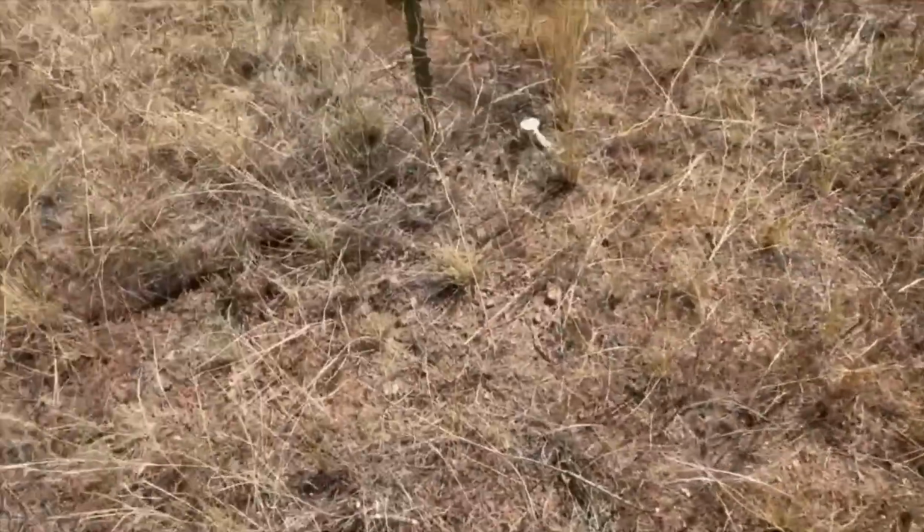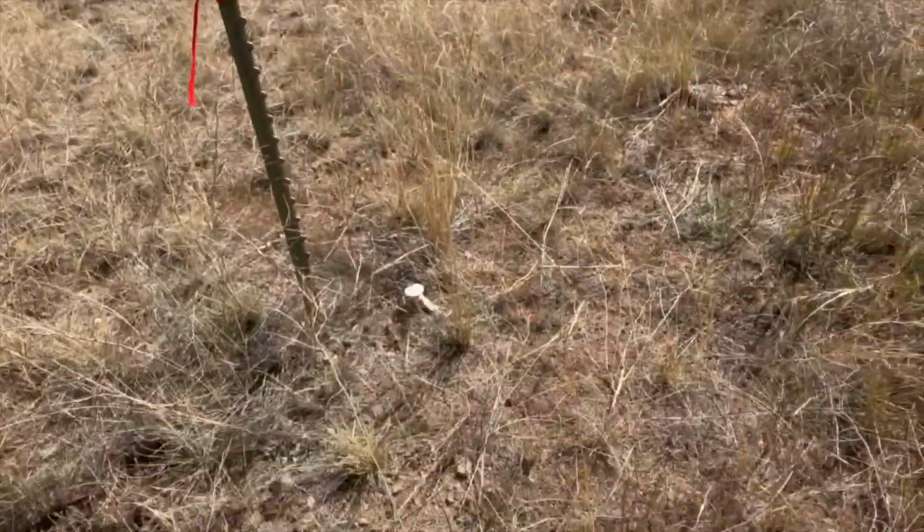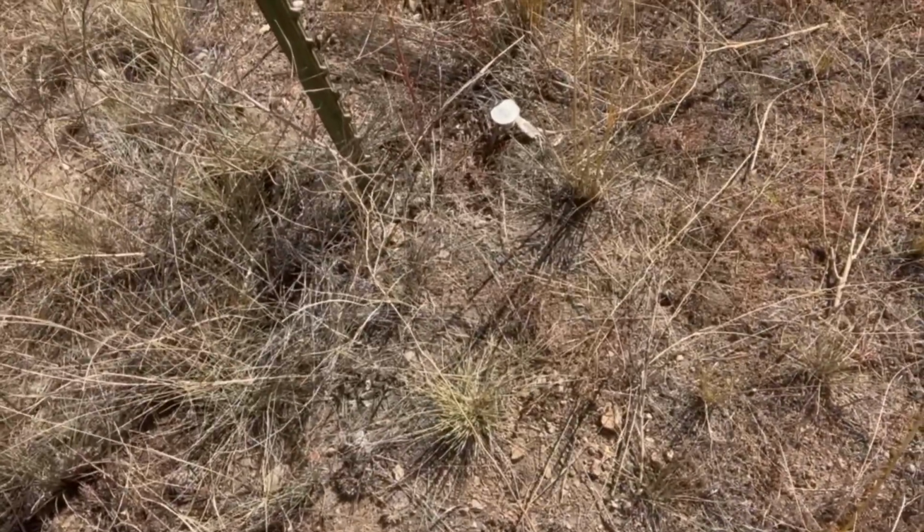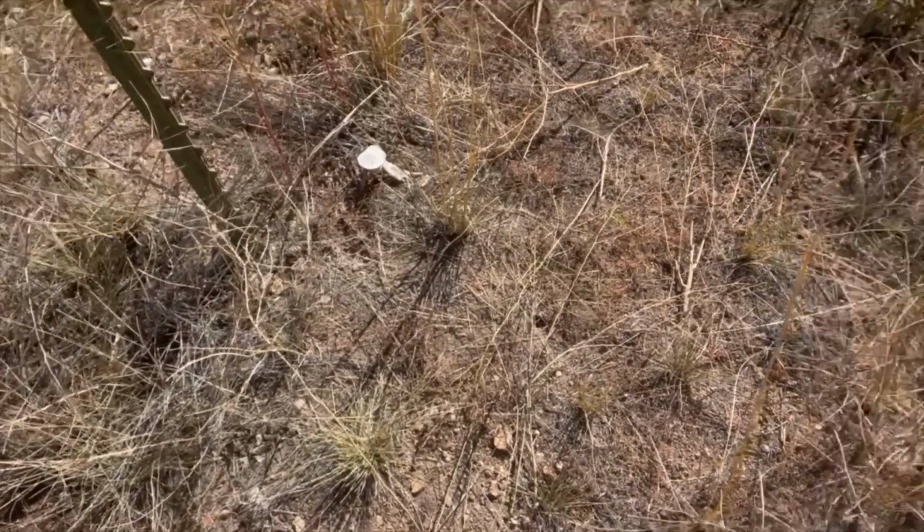Another thing I wanted to show you here that may help you with your property search is the property pins. So there should be 4 survey property pins at each corner of your property. And I'll show you what the pins look like. So you can see that stake there, but you can see the pin in the ground. So that's the official surveyor's pin.